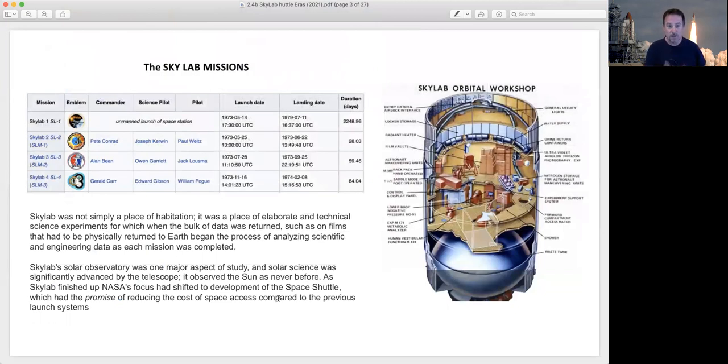So SKYLAB, as we said, launched in 1973, and that was called the SKYLAB 1 mission, or SL1. The crewed missions start with SL2, the first manned mission, SLM for SKYLAB manned, and the SL3 mission, SLM2, was the second group of astronauts, and then the third group of astronauts, SL4. Interestingly, SKYLAB's first commander was our famous astronaut from Apollo 12, Pete Conrad. This was his last space mission, and he was in charge of three astronauts with Joe Kerwin and Paul Weitz.